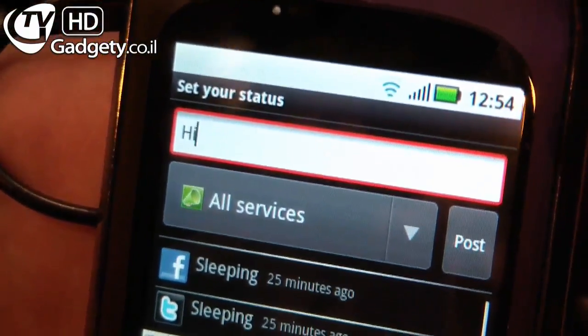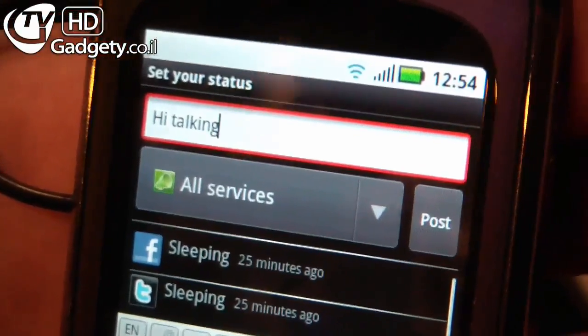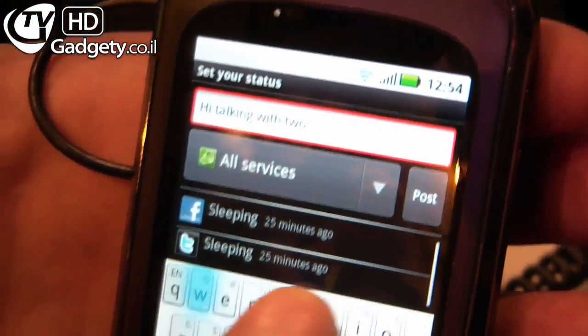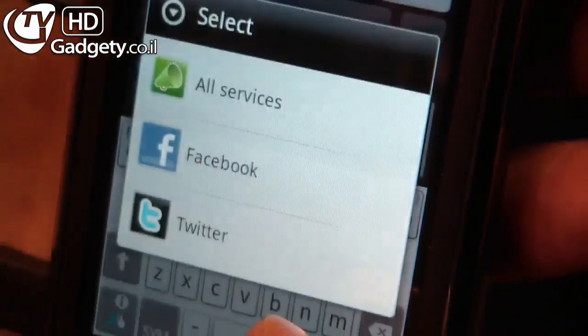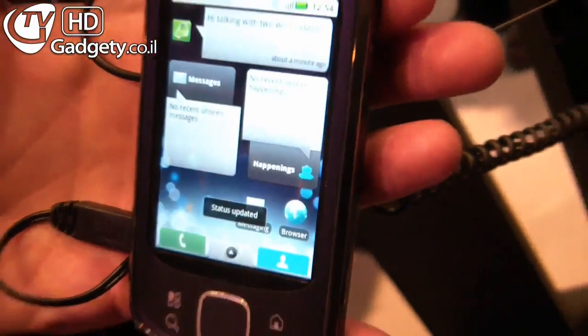My battery's gone. Talking with two world-class journalists. And you can post that to any or all of your services, and it will be done immediately. And that's it.